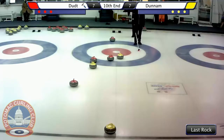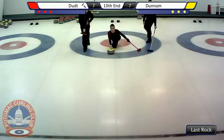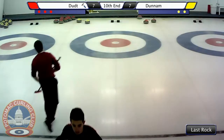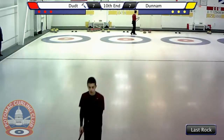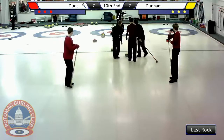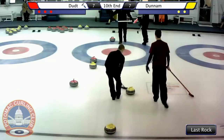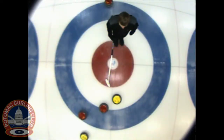But before we get too far ahead of ourselves, let's come back to the action here on sheet B. Team Dunnam is currently shot rock. Team Dutt is second and third. Team Dutt does have the hammer here in the 10th end. Dunnam leaving a guard out front, guarding their shot rock in the 8-foot.